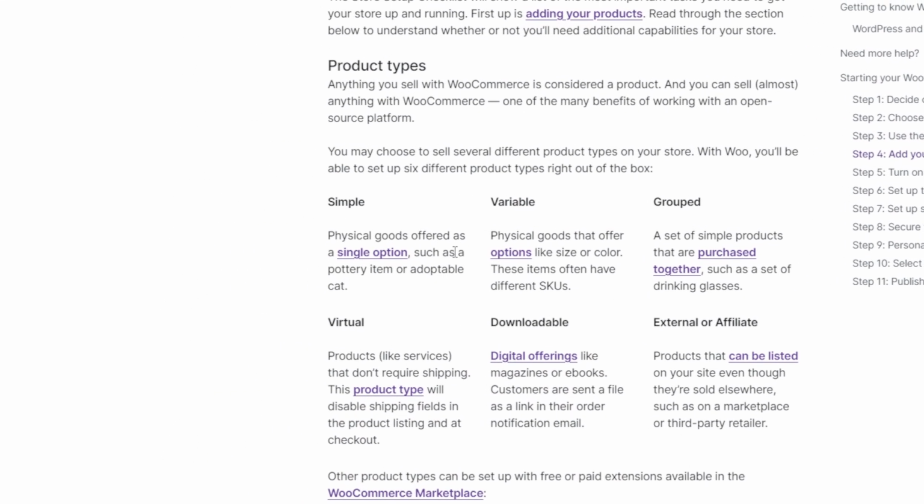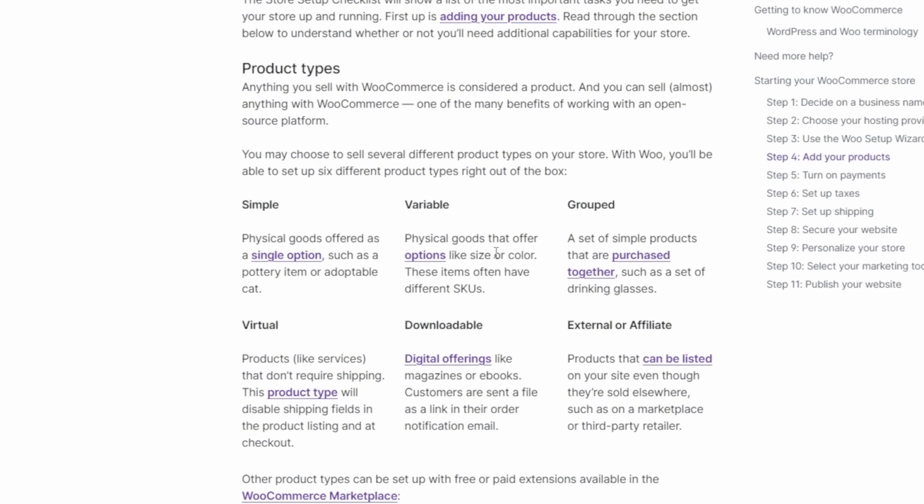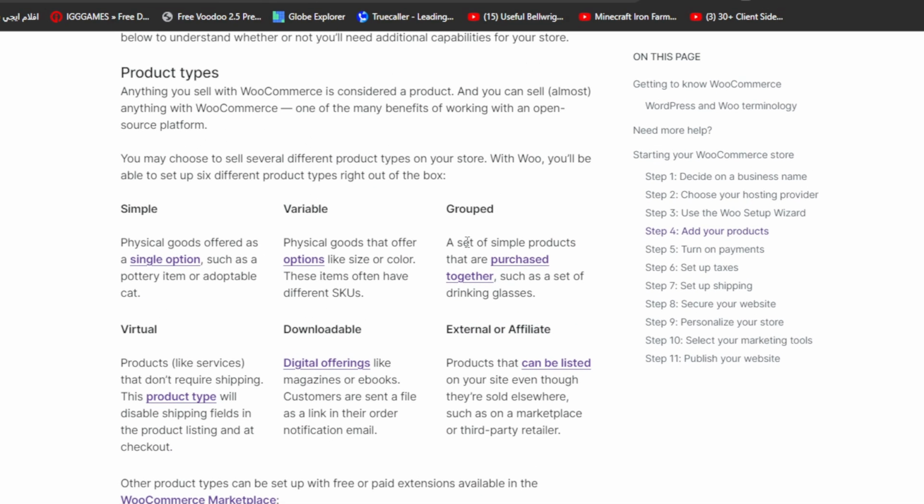For example, you could create simple products. You could create variable products. So for example, you are selling a t-shirt. Of course, a shirt doesn't come in one size and doesn't come in one color. So you could make variables for the specific t-shirt and change the price depending on the color or basically on the size. Here, grouped is a set of simple products that are purchased together.